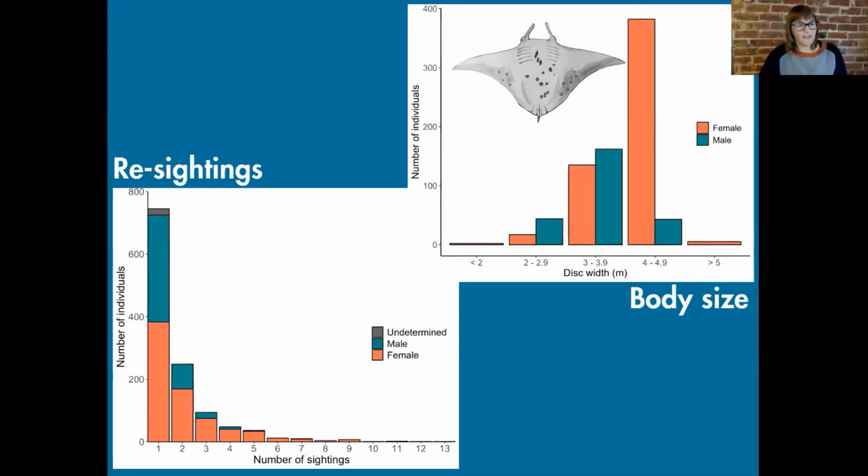And that is quite different to a lot of other populations around the world where juveniles are seen almost as often as adults. So there must be some kind of nursery area that we either don't survey or definitely don't know about yet, where the juveniles must be hanging out.